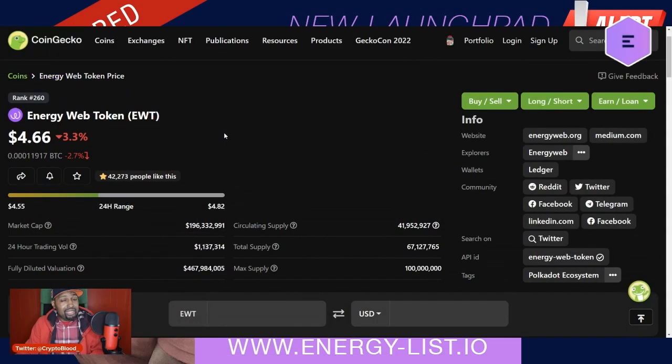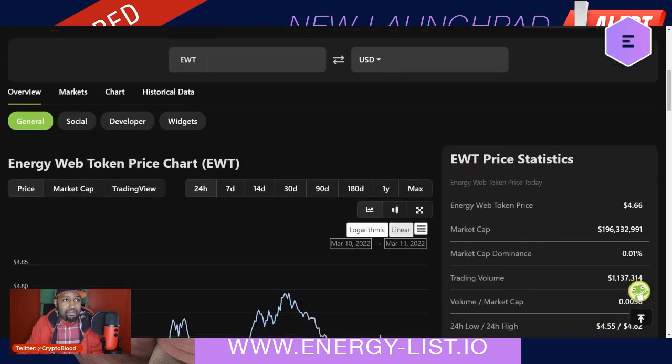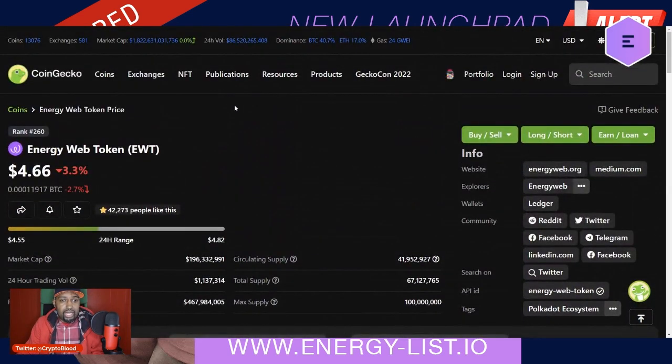So it's not one of those coins that's on page 8 of the CoinMarketCap or CoinGecko list, right? So we're dealing with something that has some history and has a decent amount of volume and liquidity for you.